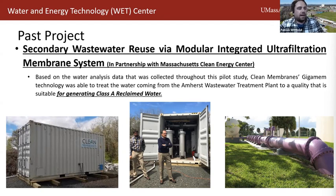So at the same time, the town of Amherst and UMass have been looking at ways to improve or increase the reuse plan on campus. UMass currently uses about 350 million gallons of water per year, and they use 75 million gallons of reused wastewater from the town of Amherst wastewater treatment plant. It's my understanding that the campus believes they can double or triple that amount of wastewater that's used for things like flushing toilets and cleaning, flushing sewers, watering plants.